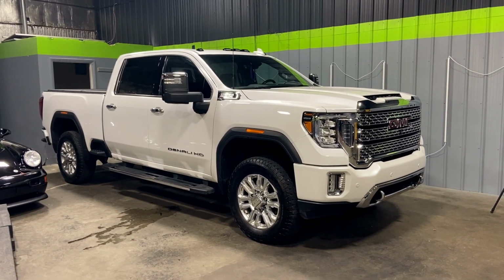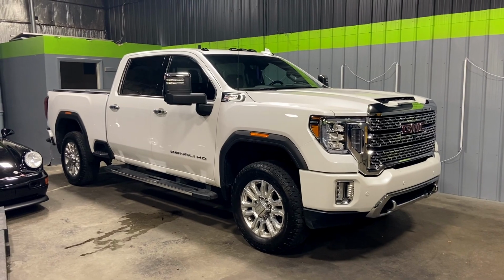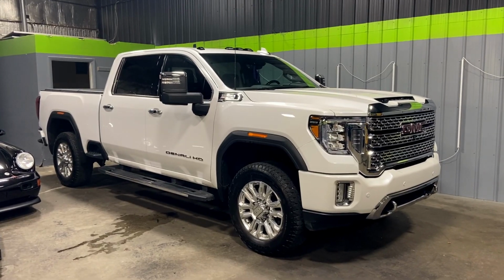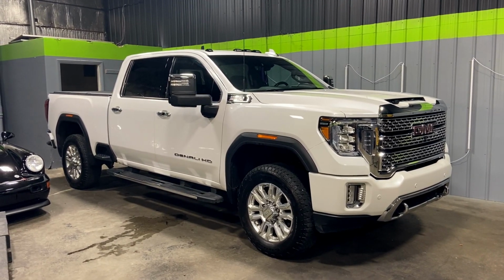In the back, we have this 2021 GMC Sierra Denali. This is in for some paint protection film on the front bumper along with the lower doors. And next we're going to be doing a full paint correction and ceramic coating on the entire outer shell of the vehicle. That's all for what's going on here in Gibsonia.